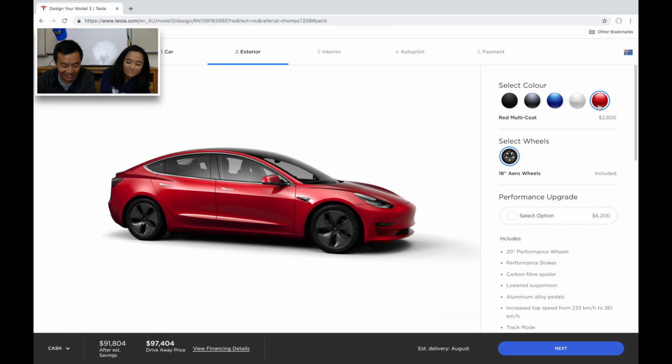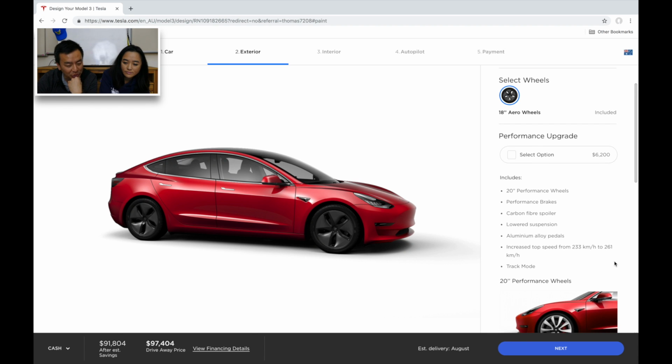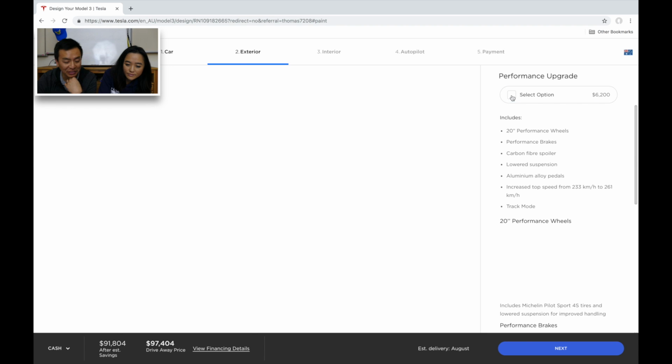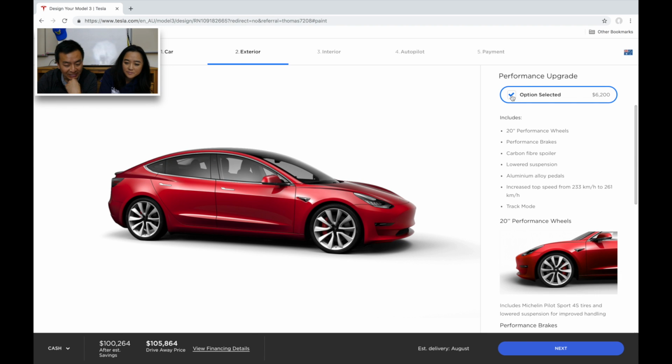The kids have good taste. So aero wheels, they look fine anyway, to be honest. Performance upgrade, we're not going to select because you do get quite a few fancy things with it. If we click it to see what changes, you get better wheels, brakes you can't see, and a carbon fibre spoiler, a little bit of a nubbin at the back. You can just see that changing. Lowered suspension, which is actually kind of useful to what we need because we've got a high driveway. Alloy pedals, that's a vanity thing, I guess.